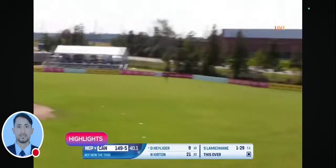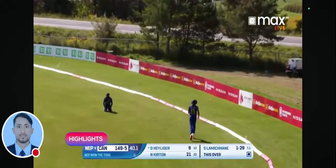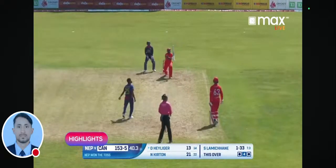Hit it way out towards the man. I think it's Irie, is it, out there? And if he can't get there, well, nobody will. It's going to be a boundary 4. He gets applause from Sandeep Lamichhane. Ball is quickly... Oh, wow.